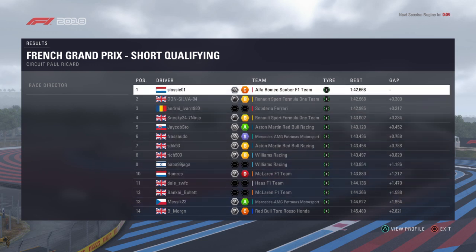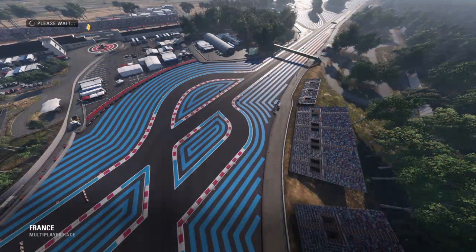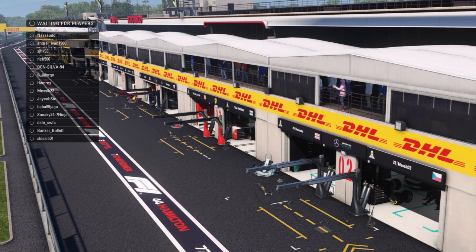So now we're going to see whether we're going to get a dry race, whether we're going to get an intermediate condition race, or maybe we might get a little bit of mixed conditions like what we had in Canada. Because if you guys watched the Canadian Grand Prix from last week, it was an absolute stunner of a race. It was absolutely fantastic. Hopefully we get treated to the same kind of race here.